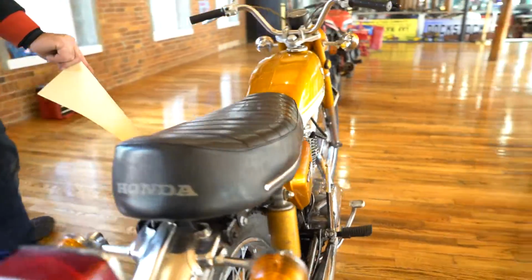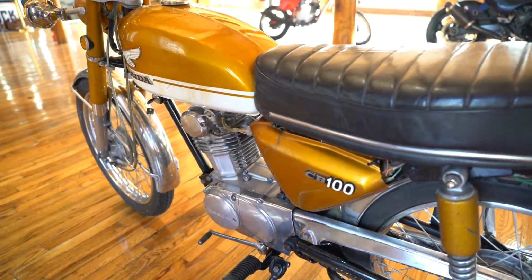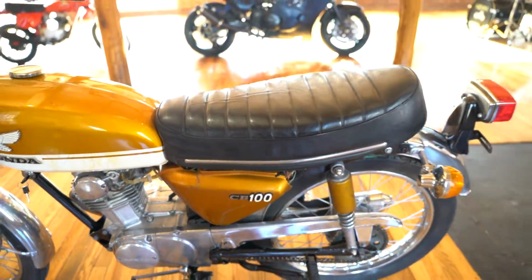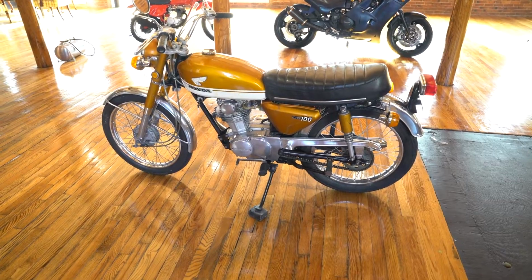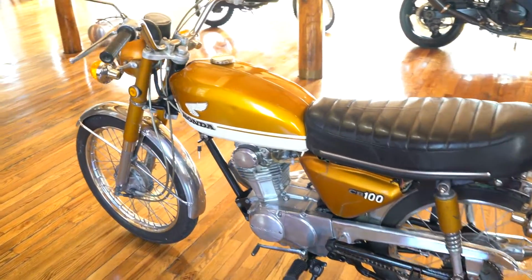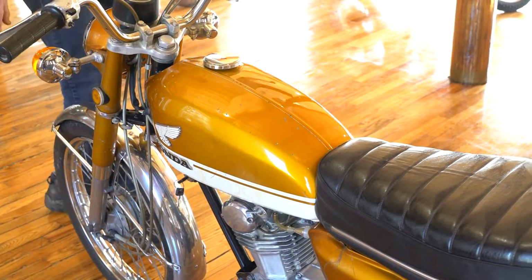The left side cover here, the original side cover, is cracked. You can buy these Japanese reproductions or Chinese reproductions for about $30, and you can get the paint match for it and put a new side cover on, although the one that's on there is serviceable. It's got some patina on it. Let's face it, it's a 50-year-old machine. It's not brand new. So it's a 50-year-old classic. It is, as far as I can tell, in all original condition.